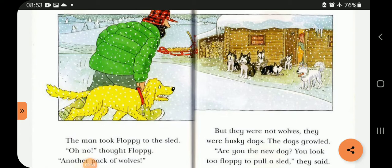The man took Floppy to the sled. Oh no, thought Floppy. Another pack of wolves. But they were not wolves. They were husky dogs. The dogs growled. "Are you the new dog? You look too floppy to pull a sled," they said.